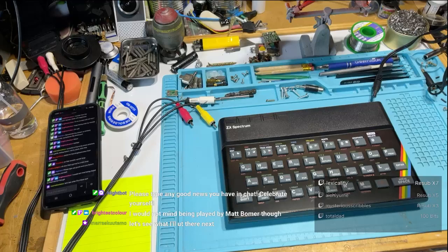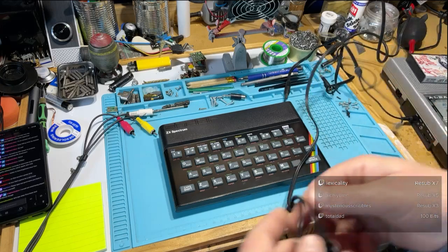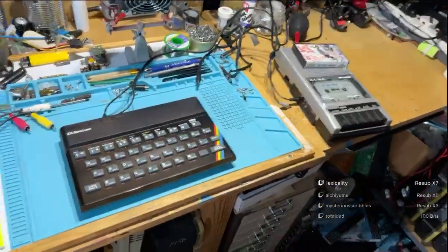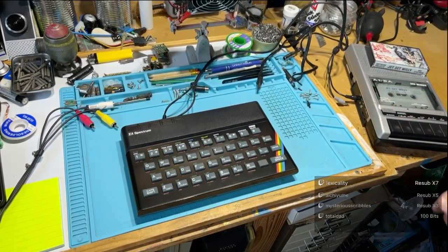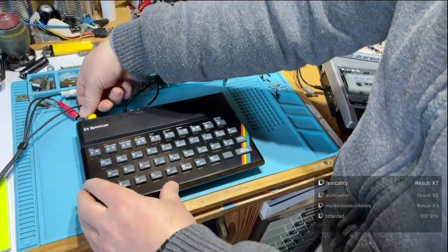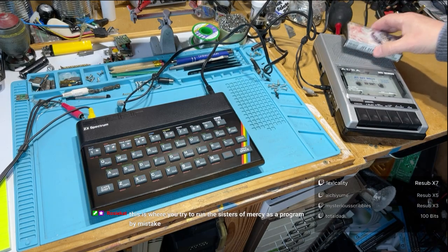Okay. Here's where we get a little bit boomer and old guy. Because you kids don't appreciate this life. This life right here. This is how we loaded software on our computers. We had cassette tapes. And we was happy. We weren't happy. It took ages. Okay.